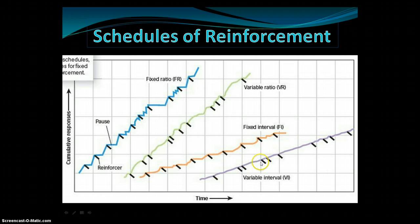Then your random number generator tells you 3 minutes this time. So you give another reinforcement as long as the mouse has pressed the lever. And it doesn't have to be pressing the lever just right before, it just has to be pressing the lever sometime in that time. Alright, fixed interval is a little different.